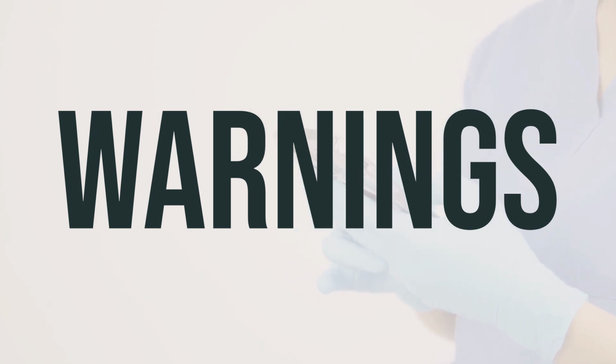Trandolapril should not be used during pregnancy as it can cause serious harm to an unborn baby. It is important to use reliable forms of birth control while taking this medication to prevent pregnancy. If you are planning to become pregnant or think you may be pregnant, it is important to consult your doctor immediately.